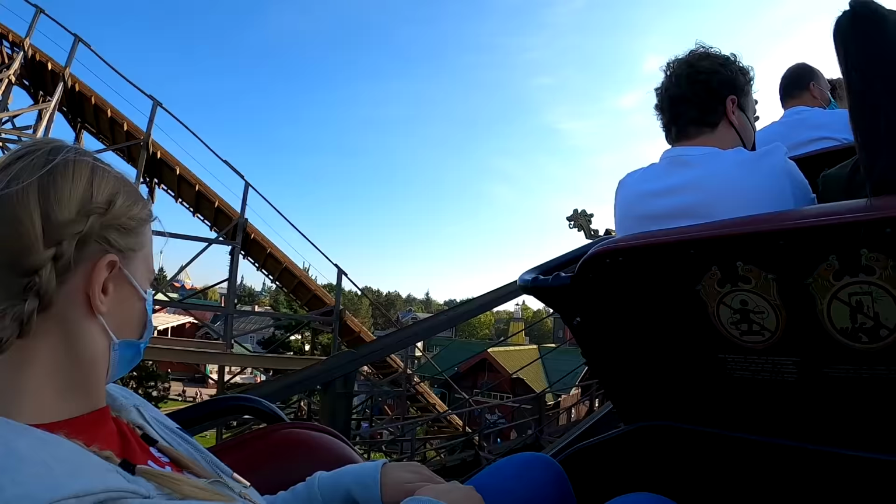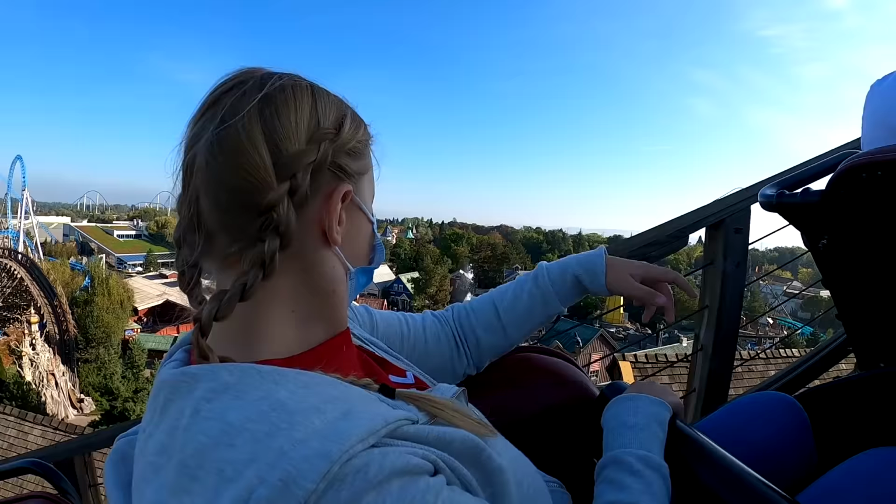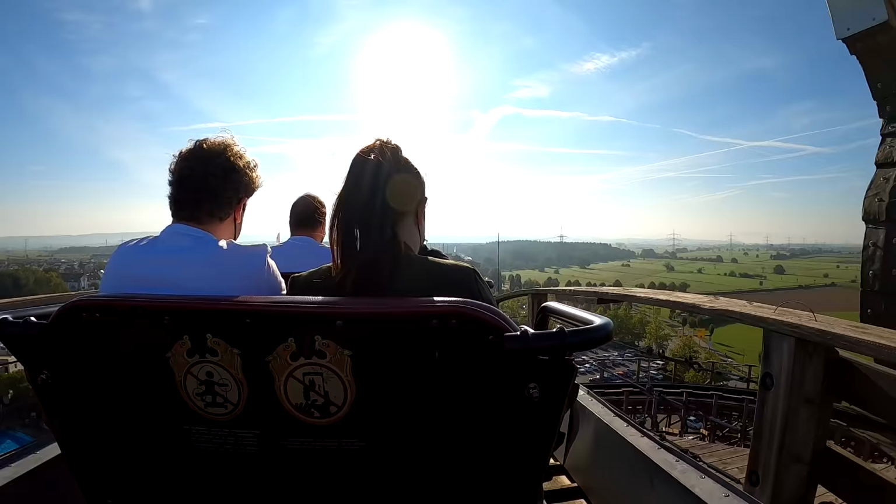You also get a lovely view of the park from up here. Look at this view. Oh, there's Blue Fire, Silver Star, Euromir, Whale Adventures. Love how Whale Adventures had to get a mention. It's the location of this park as well. Look at all the scenery. Here we go. Such a huge ride, this massive lift hill. Love a good wooden structure. Here we go. Wodan.